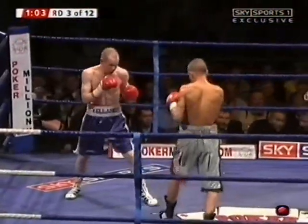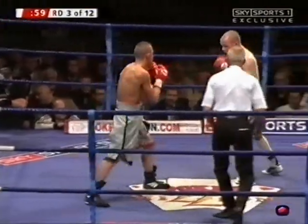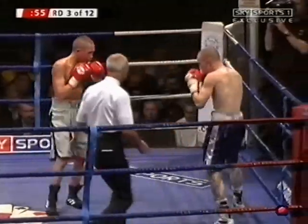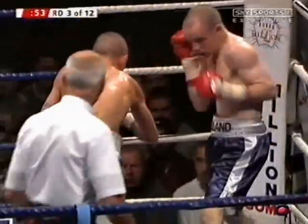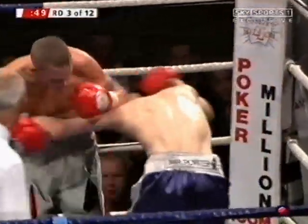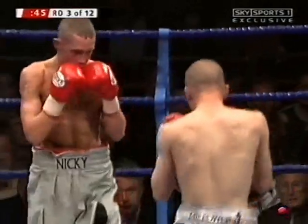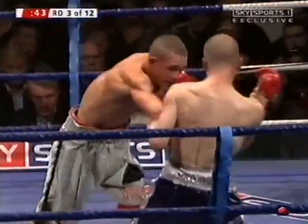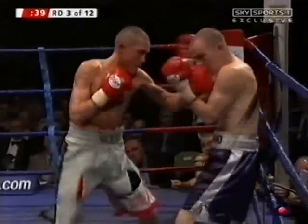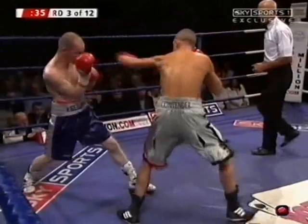Hasn't yet stamped that Nicky Booth authority that he so often does in this ring here in Nottingham. Intimidating atmosphere for a challenger to come into, but he's boxing really well, Jamie Yelland. Can he hold it together? He's not a big puncher, so he's going to probably have to do this the long way. Booth starting to exert pressure now.